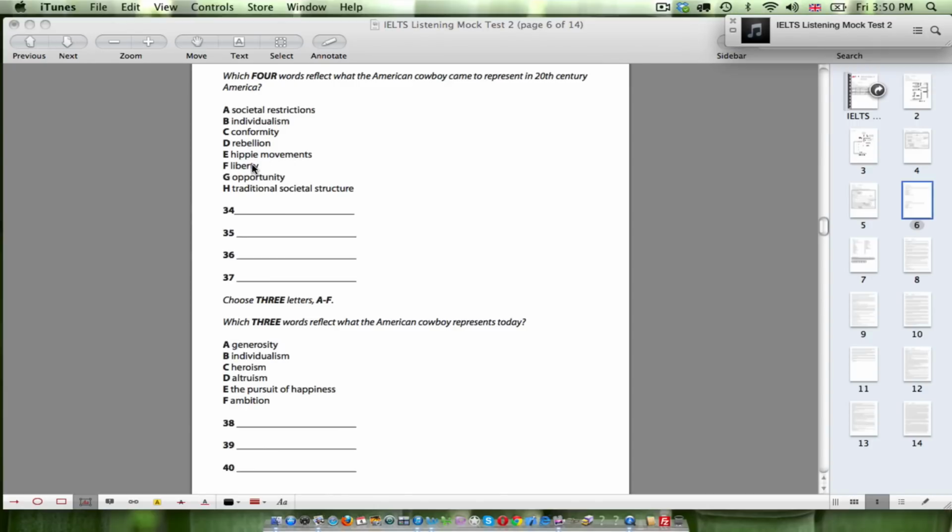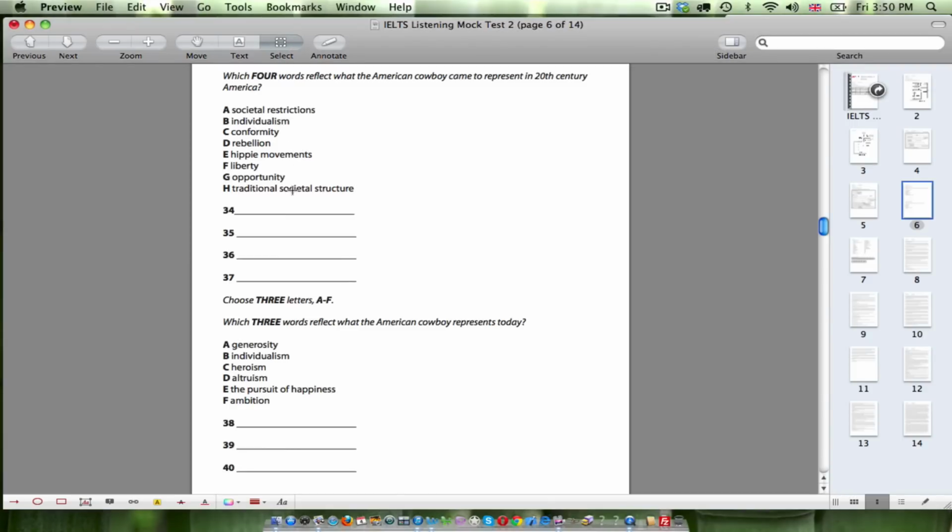Liberty, yes, he mentions that. Opportunity, yes. So the 4 answers. And again, the traditional societal structure thing, that was something that the cowboy was sort of an image against. Okay, it was B. I'll just type all 4 right here. B, rebellion, D, liberty, F, and opportunity, G.